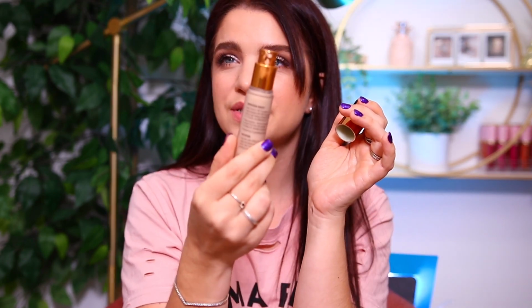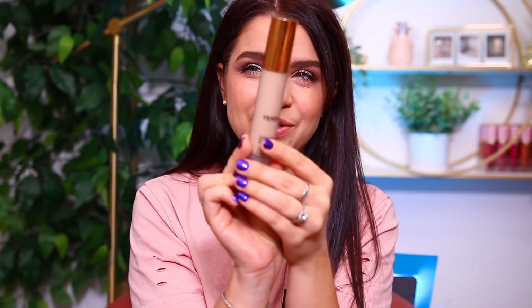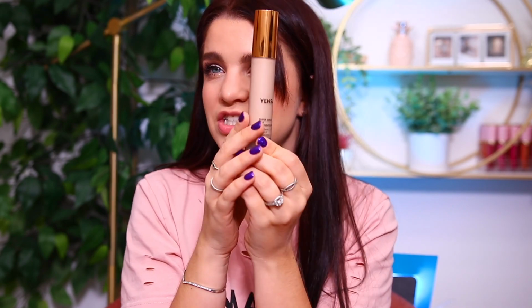I just think it's a great foundation. I also like the compact a lot. It has a pump, but it gives the perfect amount to where it doesn't give you too much foundation. It's nice and thin, so it fits nice in my drawers, and it just comes with the standard 1 ounce, but it just looks more compact and not as large as something like this. It's a little bit more bulky. Not a big deal, but I do like the packaging a lot too.